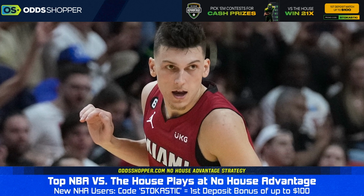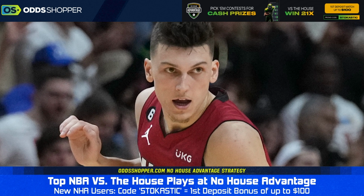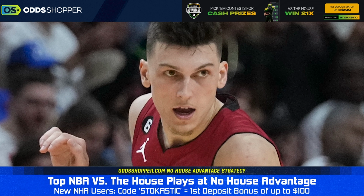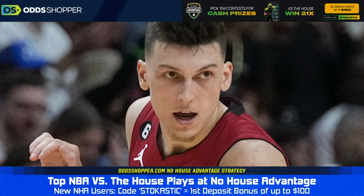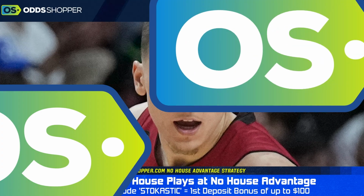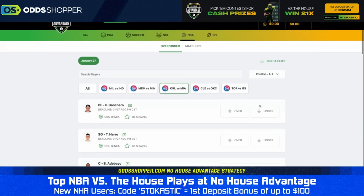Really nothing here that I don't like about this prop. 4.5 assists, it doesn't sound like a big mark. Herro could play 30-plus minutes, but even when he's been doing that, he's been going under this. So Herro is kind of stuck in that 4-5 assist category. And if he doesn't get the big minutes or just doesn't get a couple of easy assists, he's been going under. We're going to go under 4.5 assists as, again, this is actually our strongest projected under of the night.